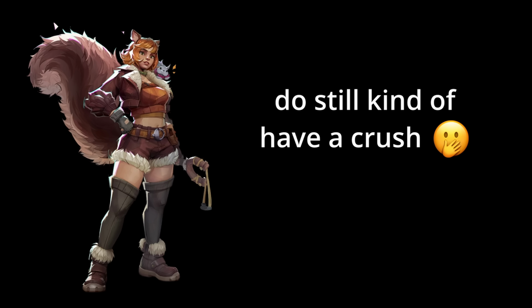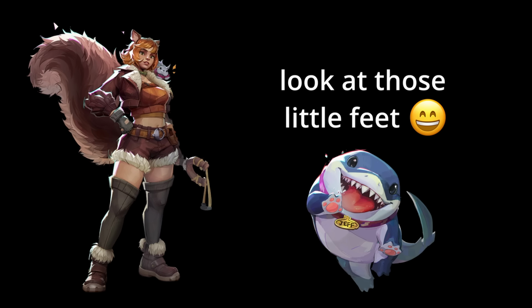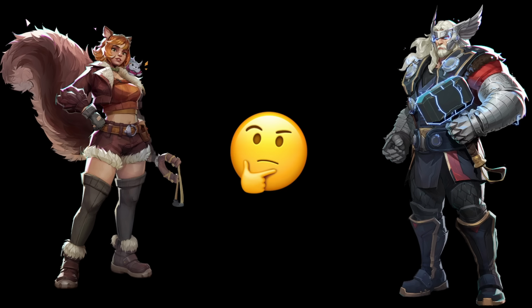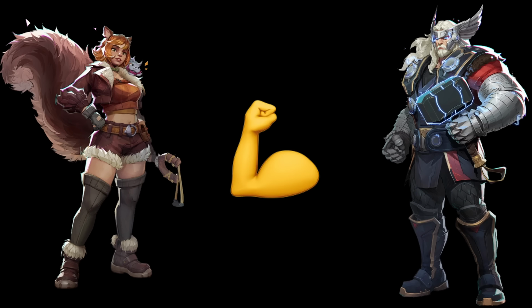I do still kind of have a crush on Wolverine. Oh my, OMG, you are the cutest shark ever. Look at those little feet. Well, any friend of Squirrel's is a friend of mine. Your royal... Thor guy, dude, muscles, man.